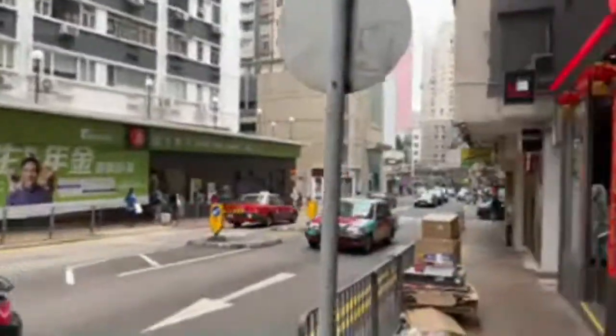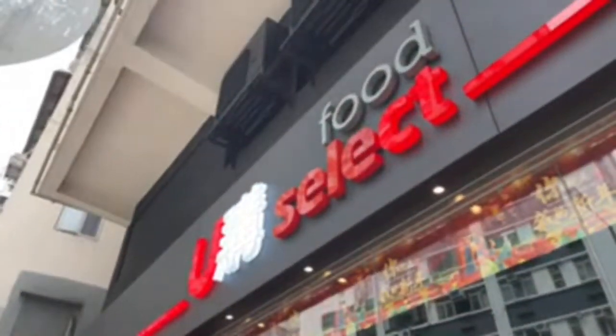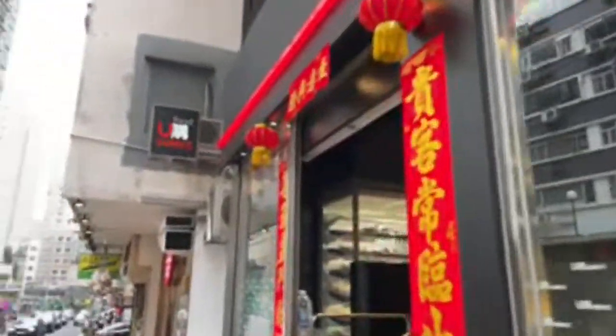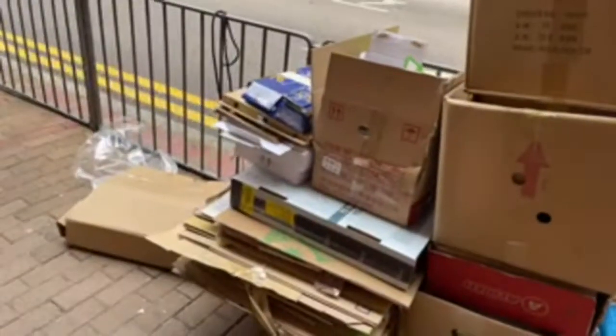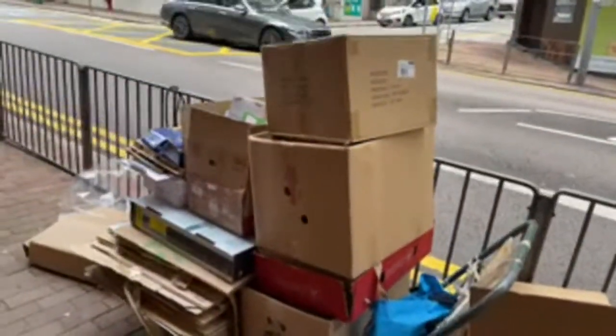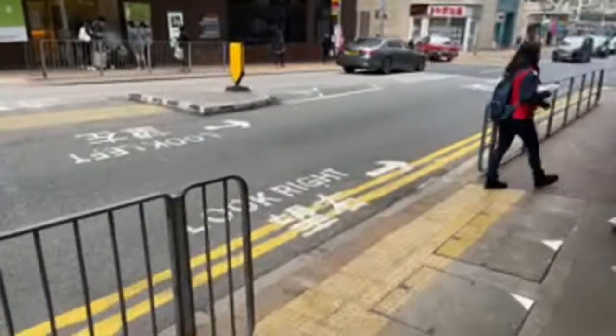For those in the UK, this is Tesco. This is what it's called in Hong Kong. You can go in and you can find... Is there any in this rubbish here? No, I can't see anything that says Tesco on it. But this is for the cardboard ladies, or the cardboard granddad, whoever's operating in this area.